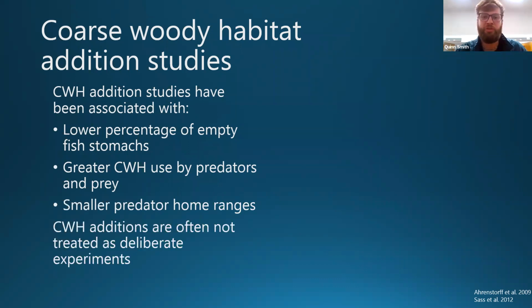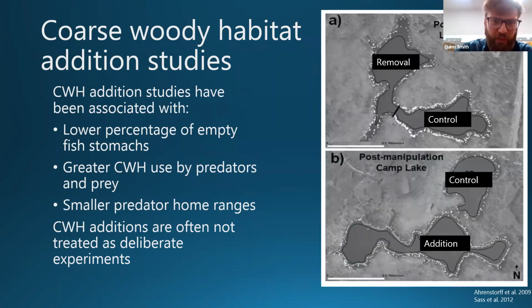If you are a fisherman or you have family or friends who are anglers, you may know that coarse woody habitat additions are not often treated as deliberate experiments. So this is really interesting. My family in Minnesota used to always take our Christmas tree after the holidays and go tie some cinder blocks to it and sink it in the lake to make fish cribs. So that's not a deliberate experiment. That's just using the idea that these fish will be attracted to them.